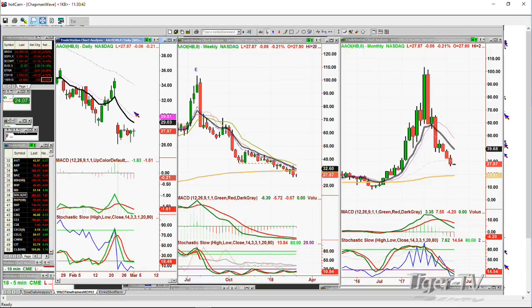It's only a small position. If it can close above 28.75, it should at least try to fill some of the gap. 29.03 is the 9-period exponential moving average.